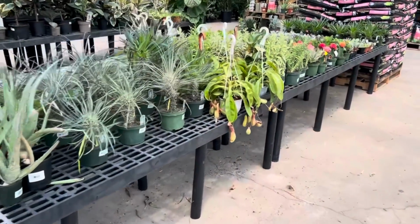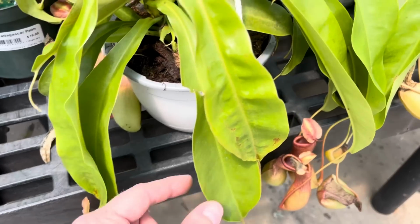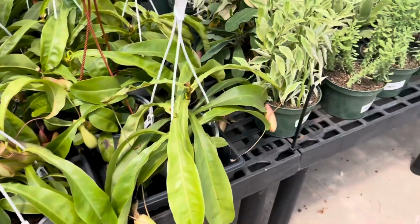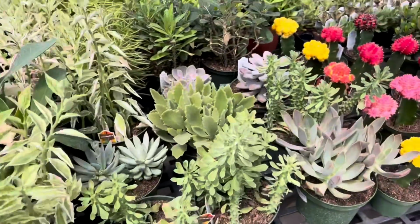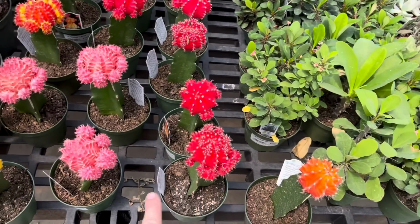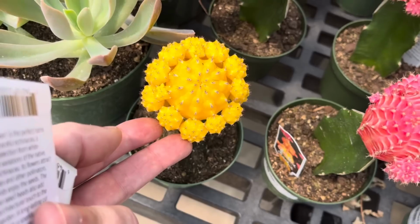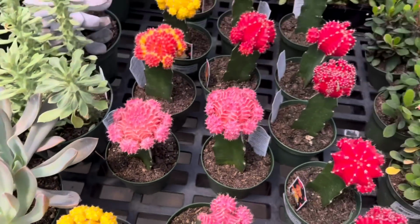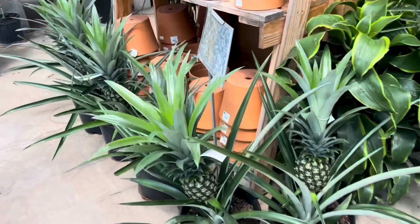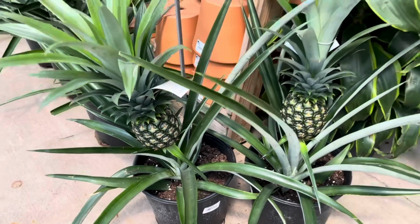Check out this. I think it's a pitcher plant. They're carnivorous. It's crazy looking. It smells weird. Succulents over here. I think these cactus are so fun. I know people make fun of people who like this, but come on, that looks amazing. Do you see these pineapple plants? Look at these. So cool. They're like $40 each. Wow.